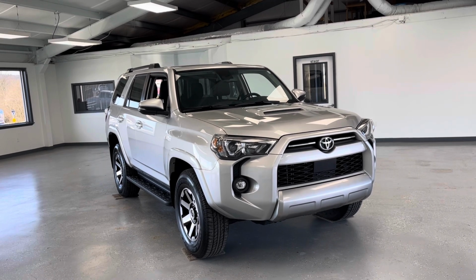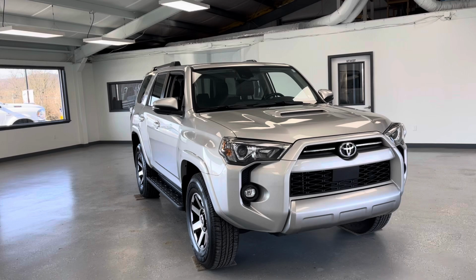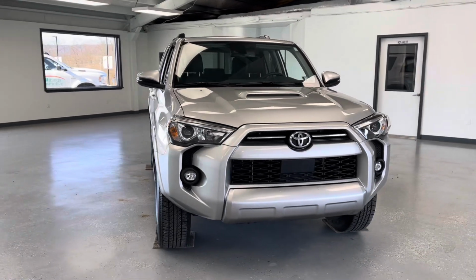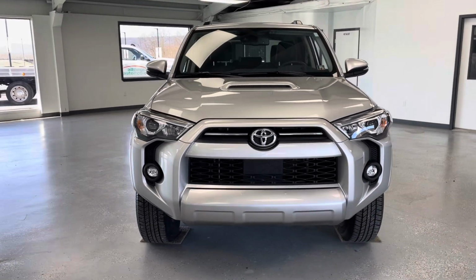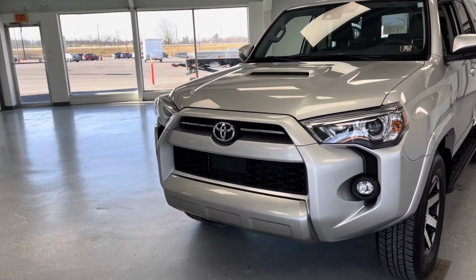This vehicle features a 4-liter V6 engine with 4-wheel drive. There have been no accidents or damages reported to CARFAX. This has been a well-maintained vehicle, and it is also a CARFAX certified one-owner vehicle as well.